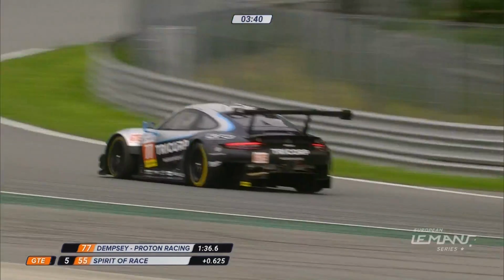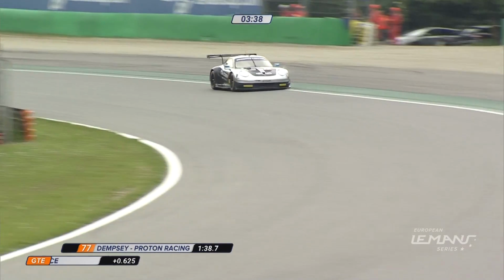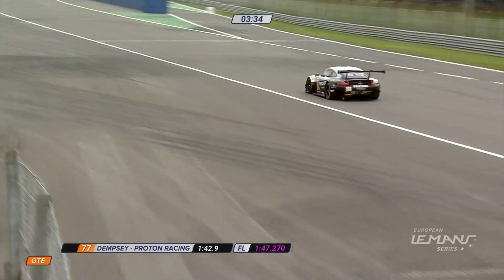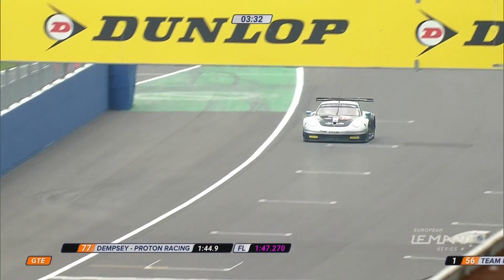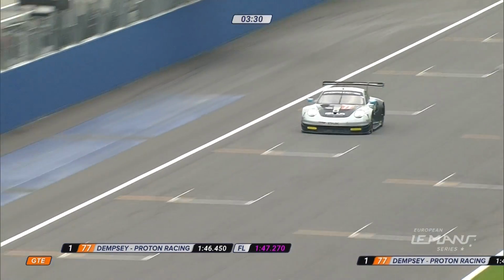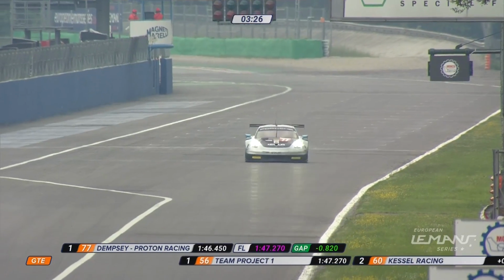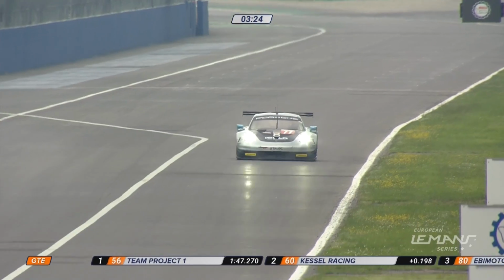He's gone purple in both the first two sectors. I think he's well over half a second up. I think this is going to be into the 146s if he's kept that momentum up. Crosses the line any moment now. 147.270 is beaten by a 146, but he immediately loses the lap time to track limits.